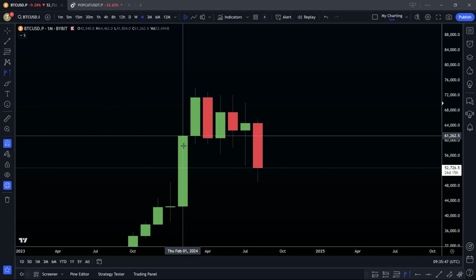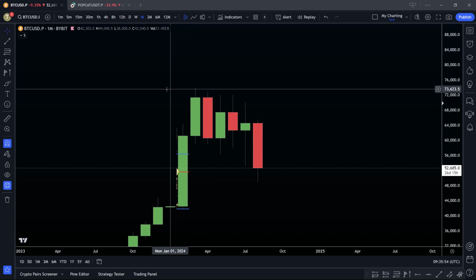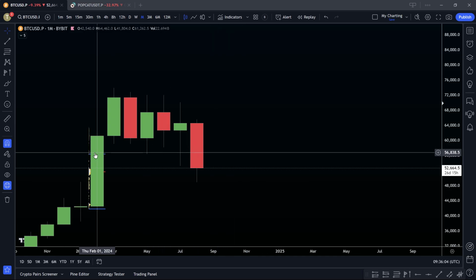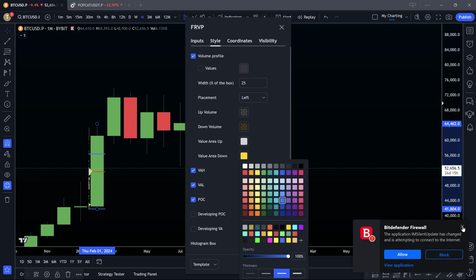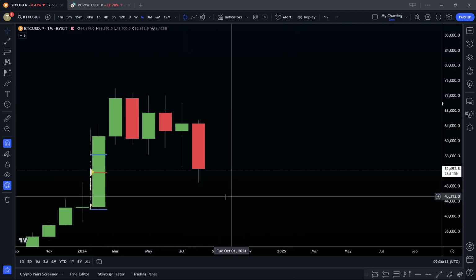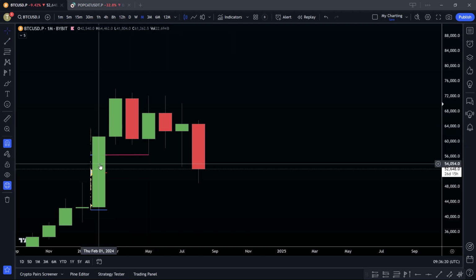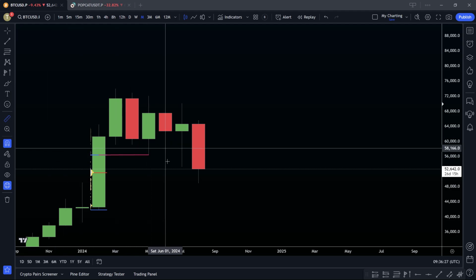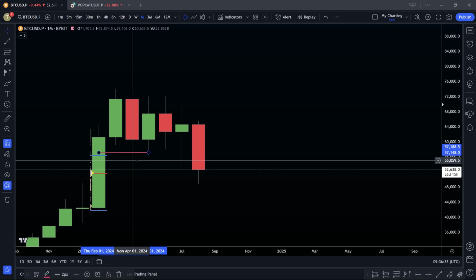Okay, let's take a look at this previous month volume profile. So we made all-time highs here, right? We made all-time highs here at 73, 74K. So we come back down, and what do you think stopped us at this level? Okay, and if you guys can't see this, let me make this a little bit more clear for you. This value area high stopped this price action dead in its tracks, and from there we rallied up 27%.